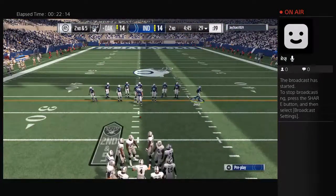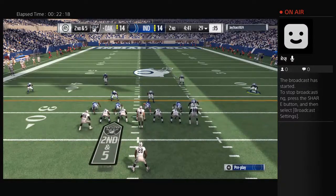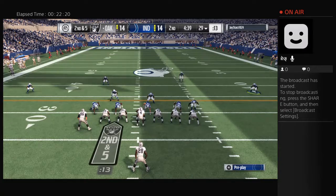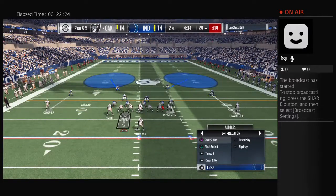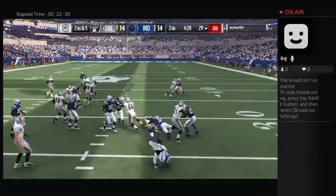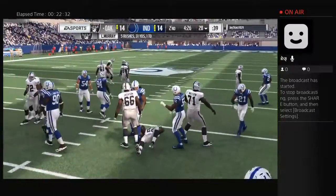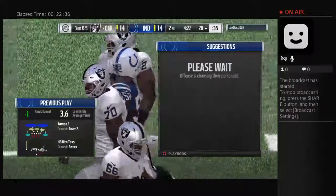2nd and 5. Murray the lone setback. Now they'll run it on the toss. And he is swallowed up right at the line of scrimmage. Well, losing yard, and it brings up 3rd.